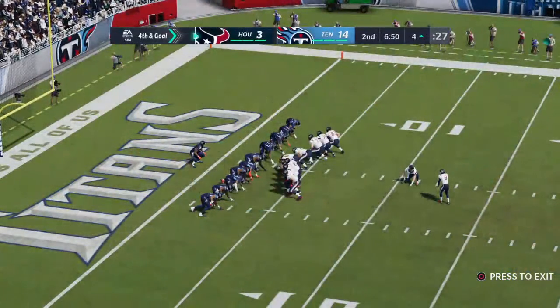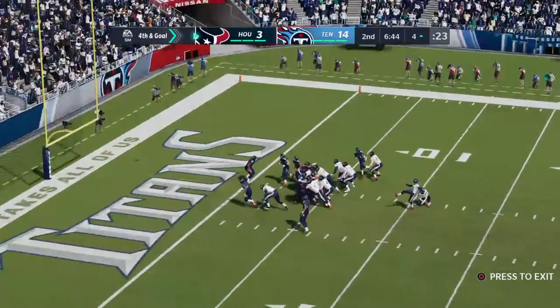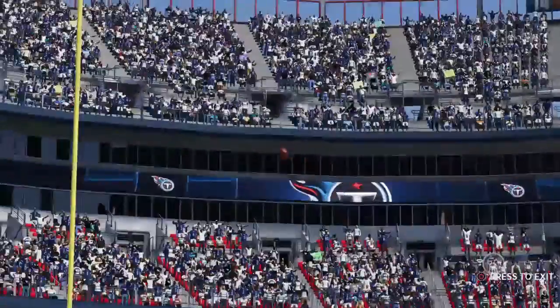So out comes the field goal team now for the 2nd time here today. From the right hash here, should be an easy one. And the 10-year vet knocks it through the goalpost. And a 2nd field goal here cuts their deficit to 14-6 now.